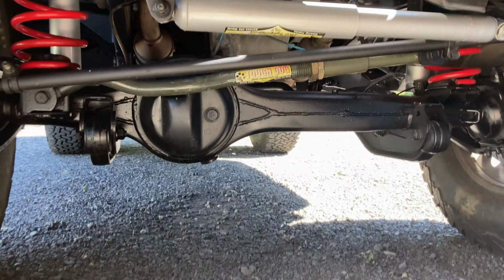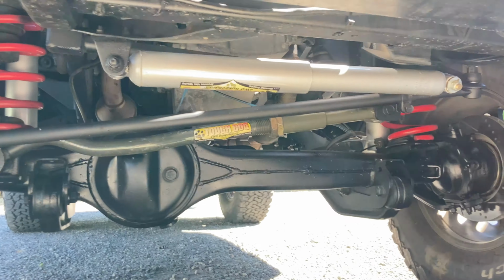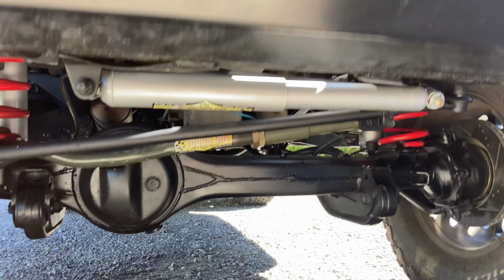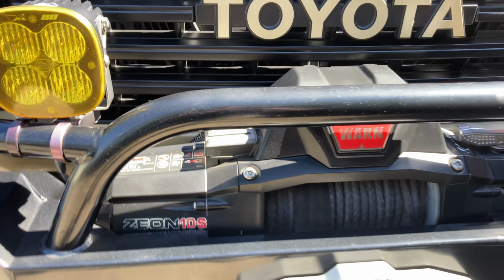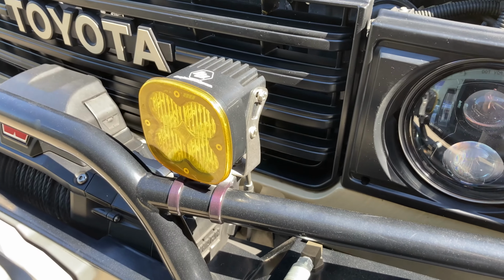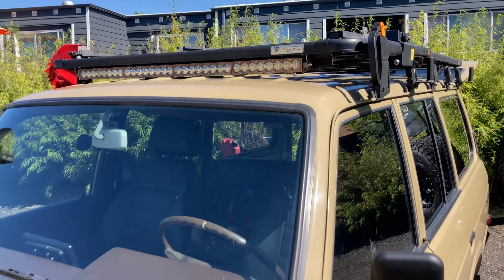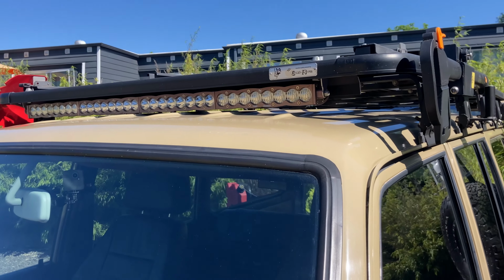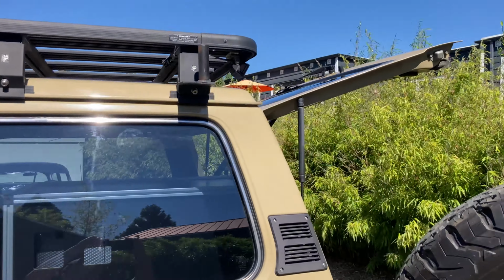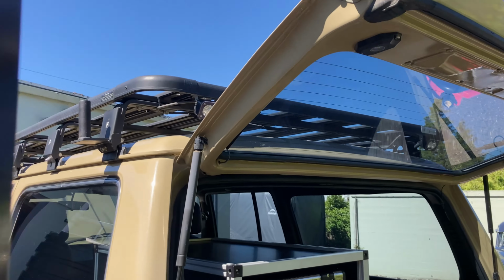Car was taken to Trail Tailor in Redding, California, given a full FZJ80 front suspension upgrade. Warn winch, Baja Designs bumper lights, as well as the roof light with a K9 rack. Baja Designs backup lights mounted in the rear.